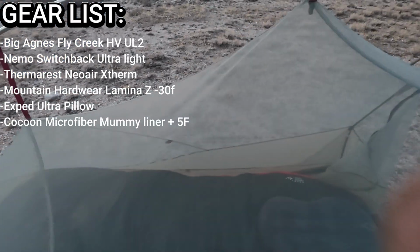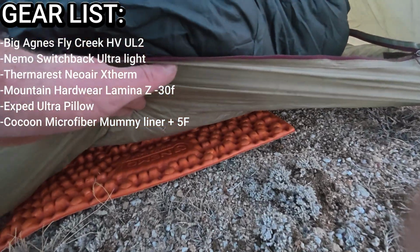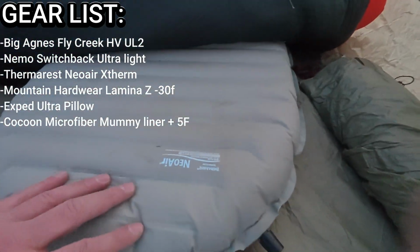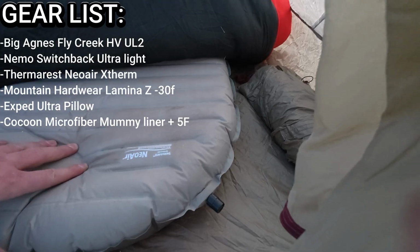I've got it nude right now. If I hook up the fly, it gives me a little more volume inside, but I don't think I'll need it since I forgot the footprint. I've got this Nemo sleeping pad under there that gave me like an R-value of like 2 or something. And then I've got my old trusty Thermarest NeoAir XTherm, or whatever they call these, and that thing's pretty good. I think it's like a 5-something R-value.